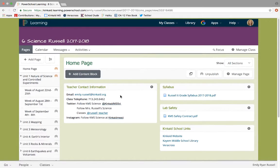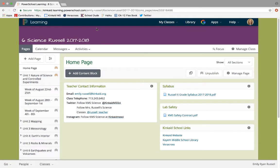So Powerschool Learning used to be named Haiku, but it went through a buyout, so Powerschool Learning is technically what Haiku was last year. We're going to be using this immensely. And my expectation is that you would be checking Powerschool Learning at least once a week, if not every day, to find resources and homework and documents that you're going to need.